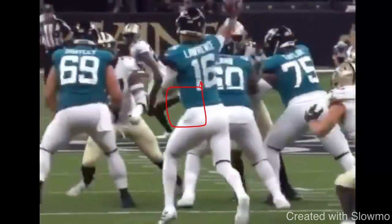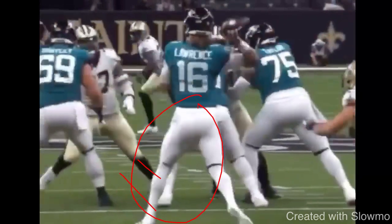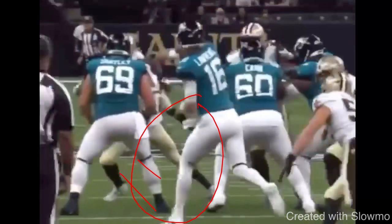When you guys watch boxers throw straights, that's exactly what their hips look like, because it's all hip rotation, it's all weight transfer. And you see how he takes that little Aaron Rodgers pop step with the front foot to be able to get that weight to transfer through. That's the spot that we want to get to.